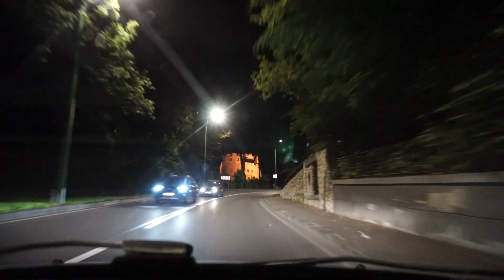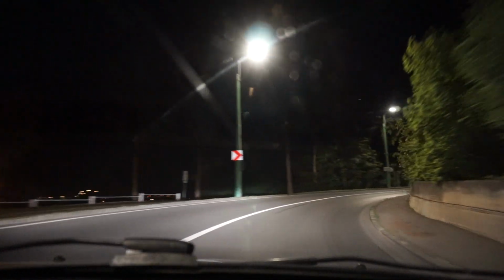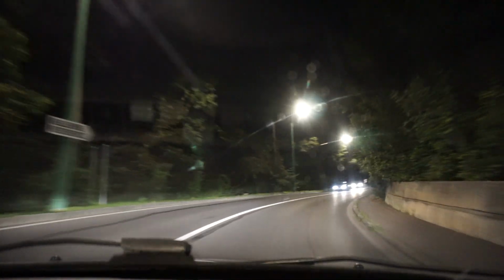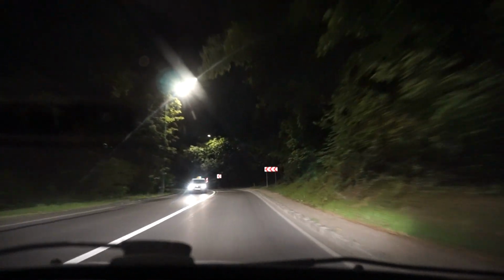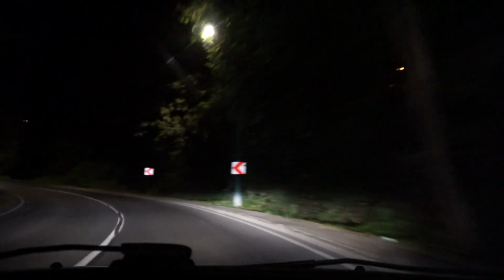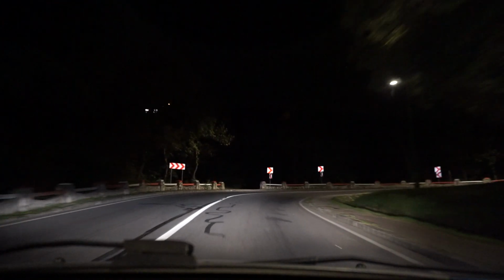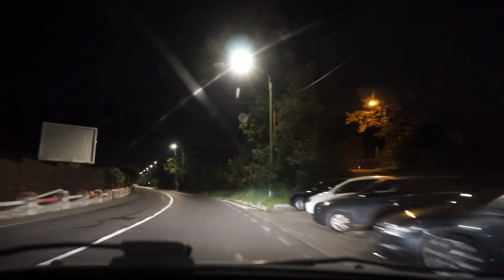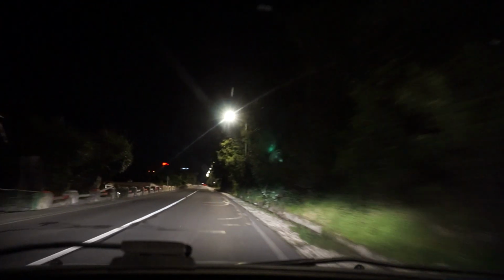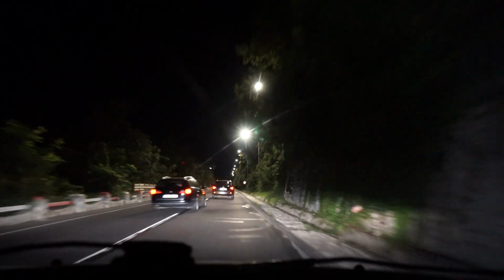Again, at this point the street is so well lit from the LEDs on the street poles that I cannot know exactly if the lights are on or off just right now as they are. There's a guy behind me. I will let him pass me by. There are two, actually. Okay.